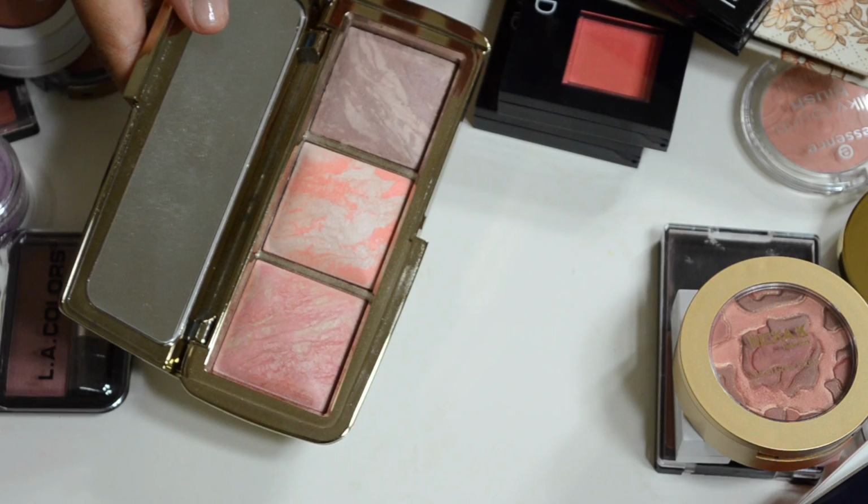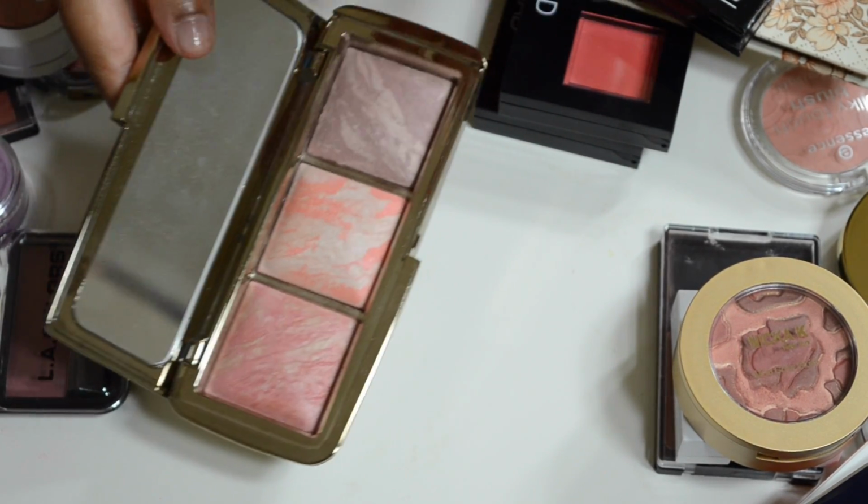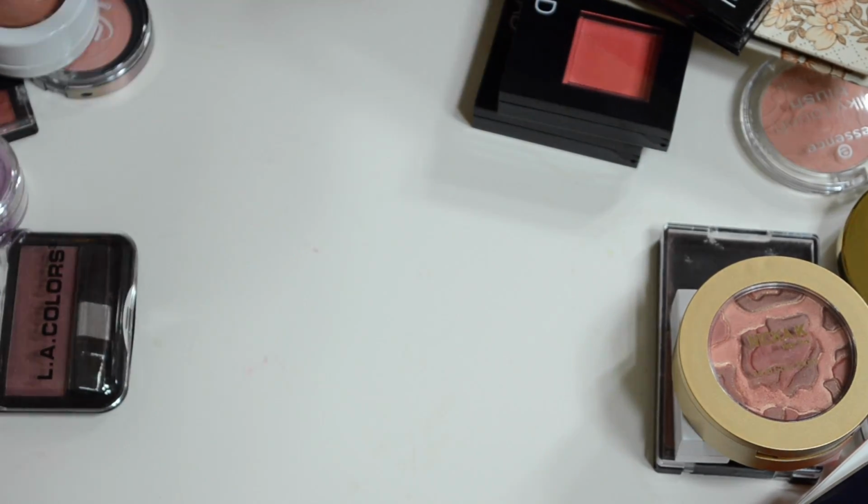I use this blush a ton, but I barely made a dent on this one, so I'm definitely going to keep this palette. It's my baby.